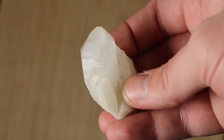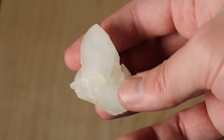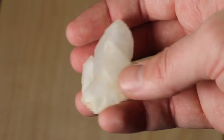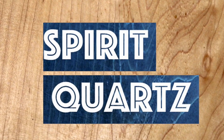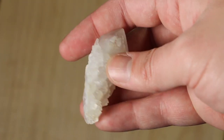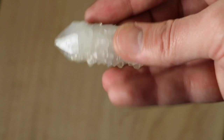Milky quartz. Milky quartz has microscopic inclusions of fluids at early stages or later stages of growth that cover the quartz in a milky, almost white, glossy color. Spirit quartz, also known as cactus quartz. This quartz variety comes with all sorts of tiny miniature points covering the sides of the body of the quartz crystal.